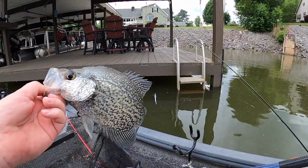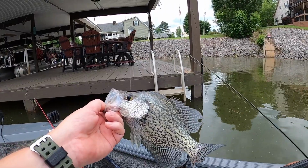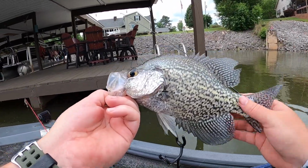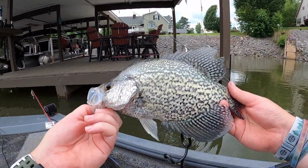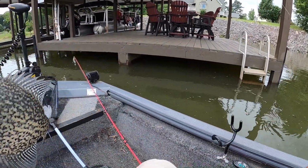And that's what we're doing today, is just running looking for crappie while the water's still cool enough to eat good crappie. That is definitely a keeper. Look at that beautiful big crappie. Super nice fish. Let's put him in the bucket.